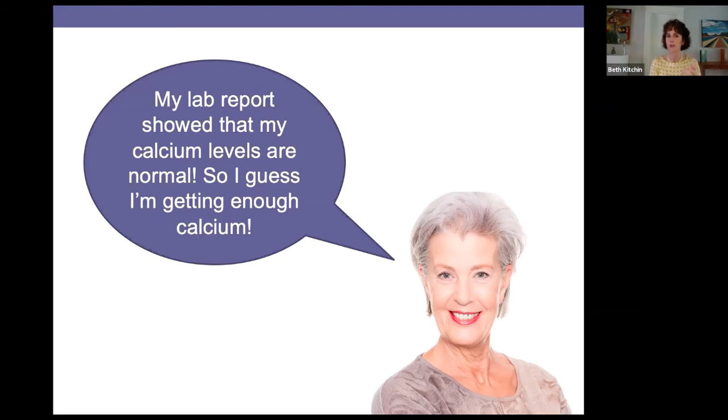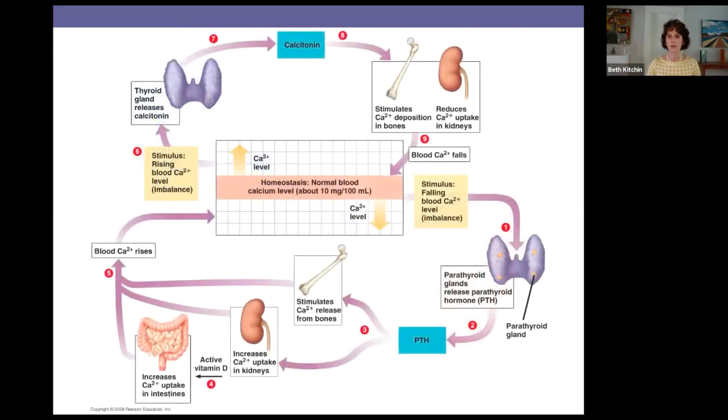So don't assume that just because someone is a scientist that they remember their physiology. A lot of people say, but my calcium says it's normal. I guess I must be getting the right amount. Why am I even worried about my dietary intake or my supplement intake? And of course, you guys remember this, right? Calcitonin and osteocalcin. I don't show this to patients, I promise you, but this is what it comes from.